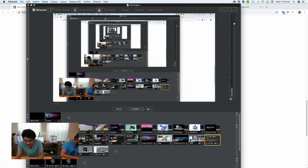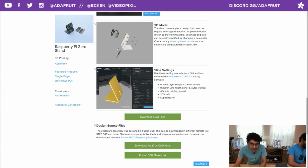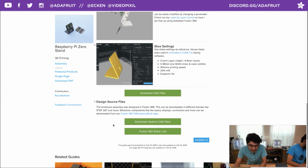Let's head on back to the web so we get out of tunnel view. The CAD files are available to download. They include the Raspberry Pi and the Radio Bonnet files. They're pretty accurate models of the actual boards. Shout out to GrabCAD. That's where I grabbed the Raspberry Pi Zero W model, which you can grab. I have a layer by layer on that as well. So check it out. All the source files are there, a Fusion 360 share link, or you can just download the files directly from our GitHub repo, which I tend to do.